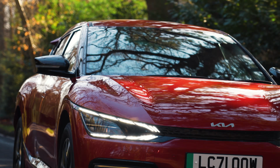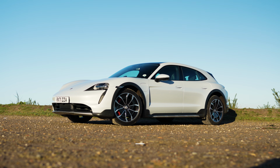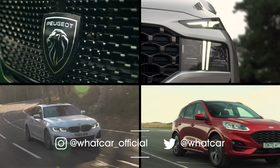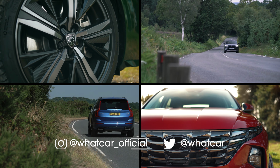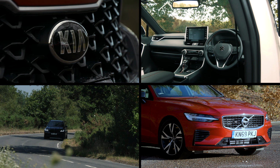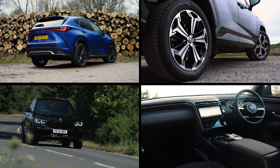If you like the sound of a fully electric car but don't quite think it would entirely suit your lifestyle, then a plug-in hybrid could be the perfect solution. The market is swamped with them right now, but which one should you buy? We're going to try and help by naming the 10 best on sale right now.